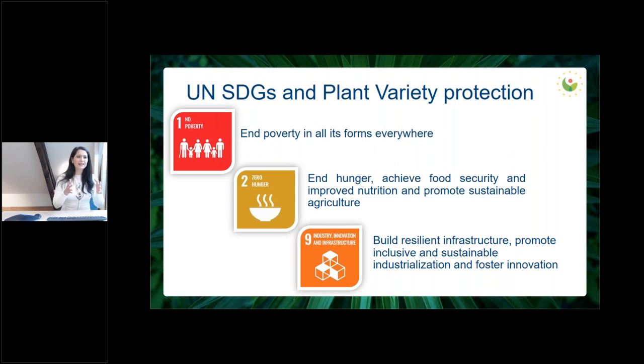Affordable means that they should be produced on a local basis. So clearly plant variety protection and creating resilient crops that can be cultivated in several regions of the world facilitates reaching this objective. And number nine, we can see the building of a resilient infrastructure and promote an inclusive and sustainable industrialization. Why do we mention this SDG? It's because plant variety protection and plant variety innovation can allow the use of new business models in the agricultural sector. So not only GMOs, not only transgenic products, but also naturally resilient crops can be an occasion for business.